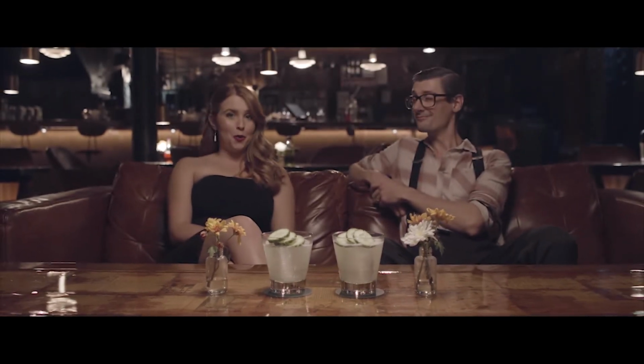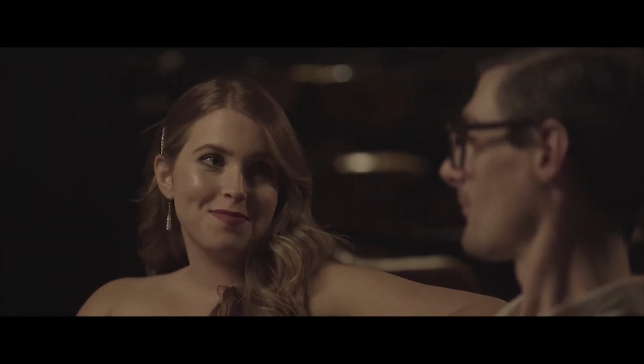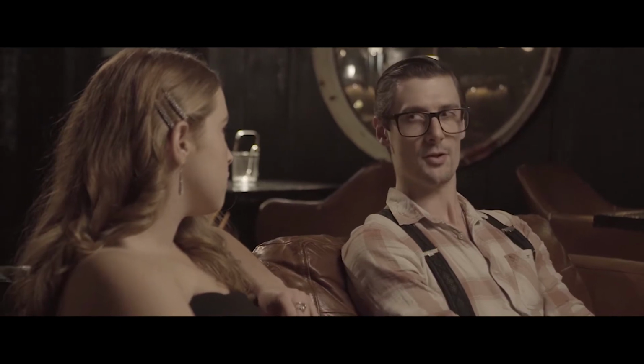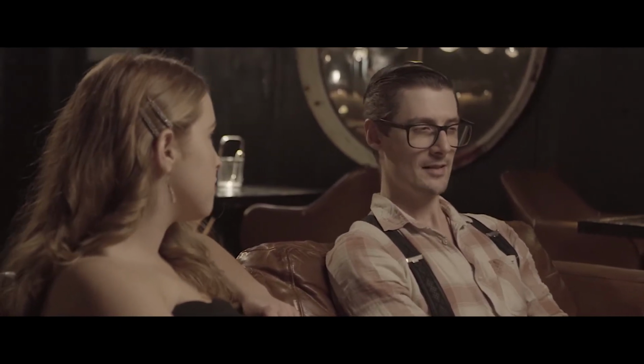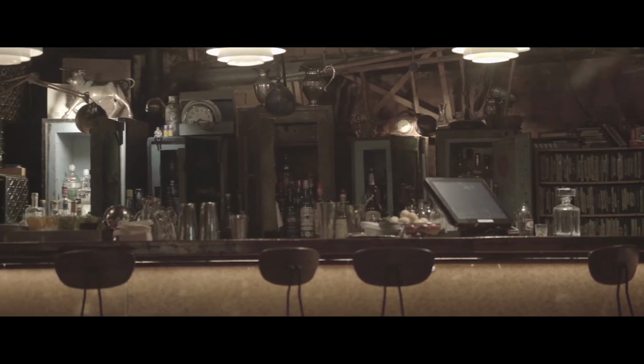We're here today with the owner of Caretaker, Ali, and we're just going to have a bit of a chat with him today. What inspired the design of this bar? Very much inspired from those old hotel bars, those pristine, upmarket style cocktails, but with a little working class twist to it.